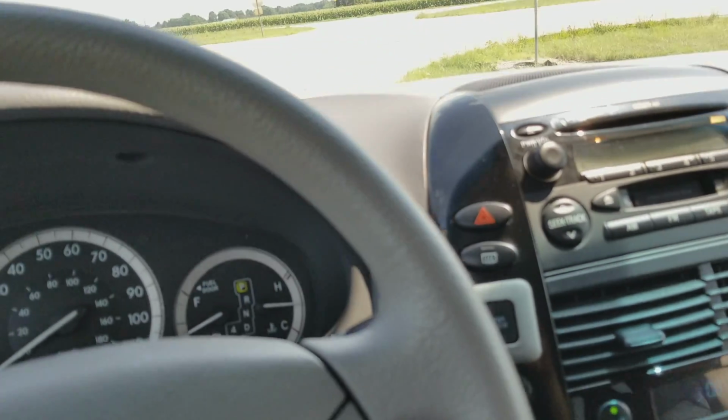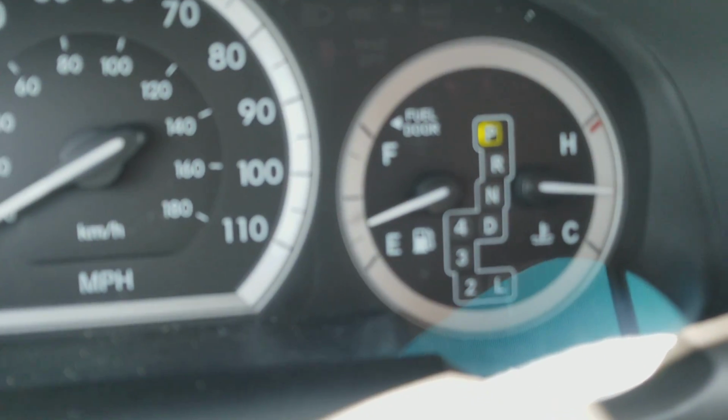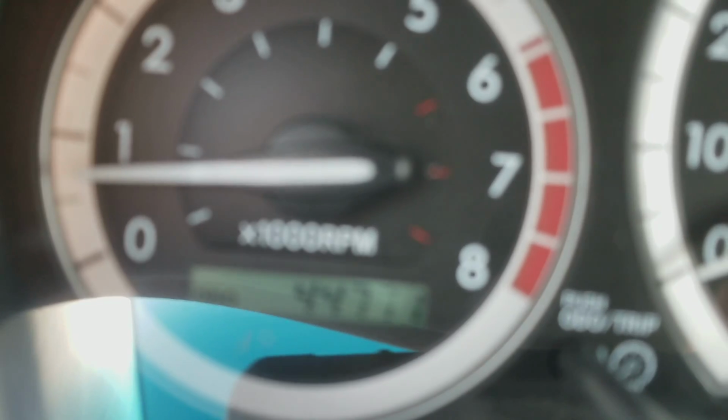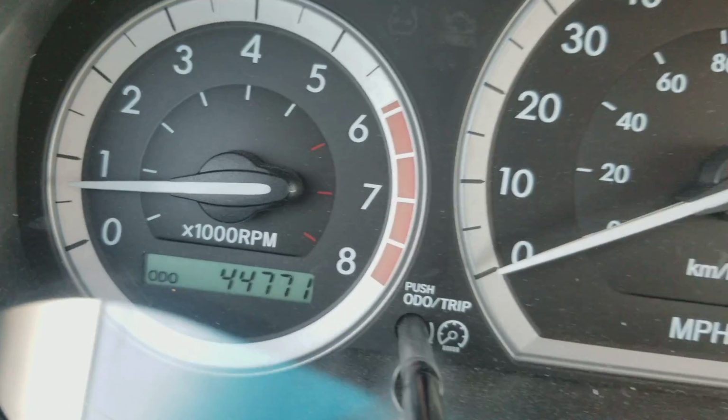So if you have any questions, I'll show you the dash again real quick. But everything's still holding where it needs to be. And there's the miles once more if it focuses. I don't know if the humidity's messing with my phone or what. So let me see if I can tap it and focus it. Oh, there we go. There's the miles again. So everything works on this vehicle.